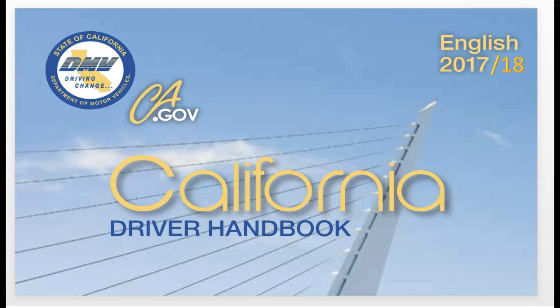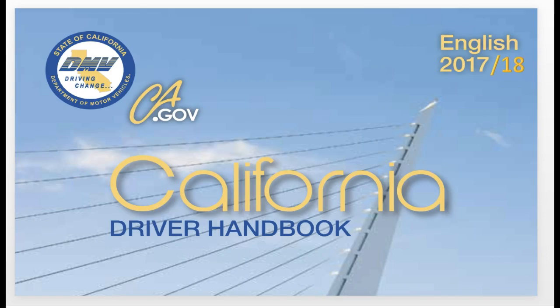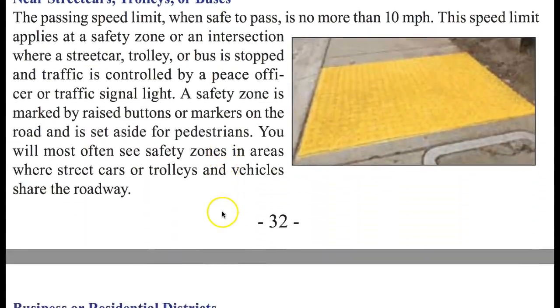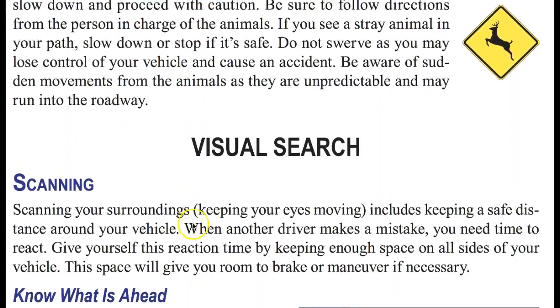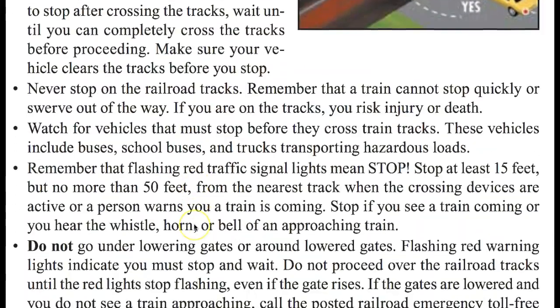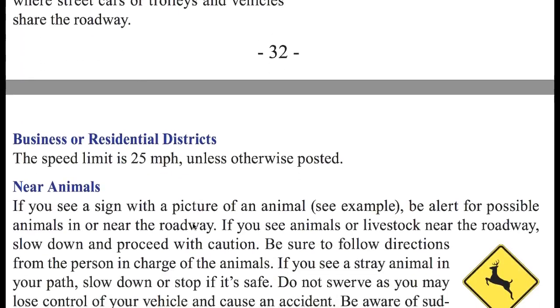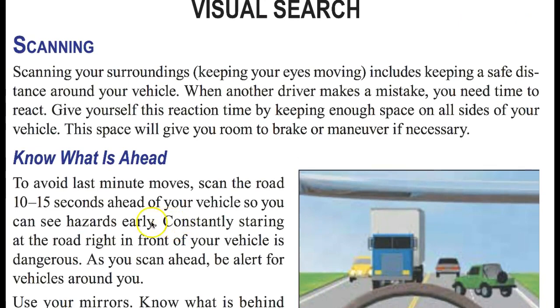Now, ladies and gentlemen, why would you read the DMV handbook when someone can read it for you? Also, why wouldn't you listen to it if it's so important? Most important, your life depends on it. This information here is stuff you need to know to be a safe driver. So stay tuned. Spend a few hours a night or day with your headphones in as you work around your house, do your hobbies, and get this most important information.